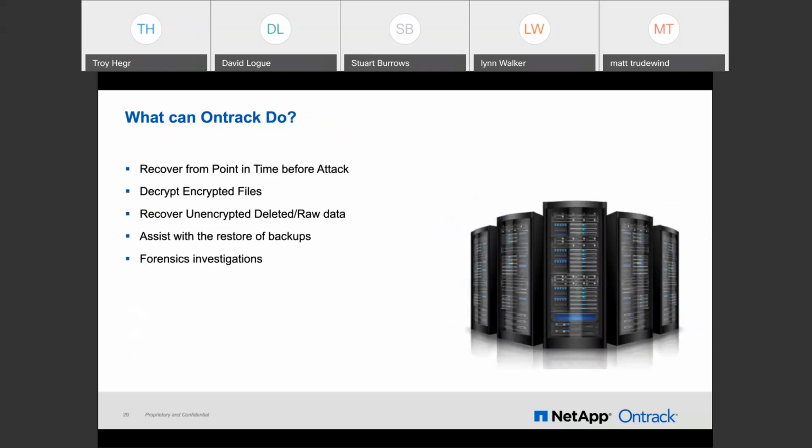So what can we do, or what can Ontrack do specifically? And I think it comes down to a couple things. In some cases, we've looked at a little over 300 ransomware variants that are out there. We have decryptors for about 140 of them. So in some cases, we can actually decrypt the files, and we're doing it without paying the criminal, and we're helping those customers get that data back.